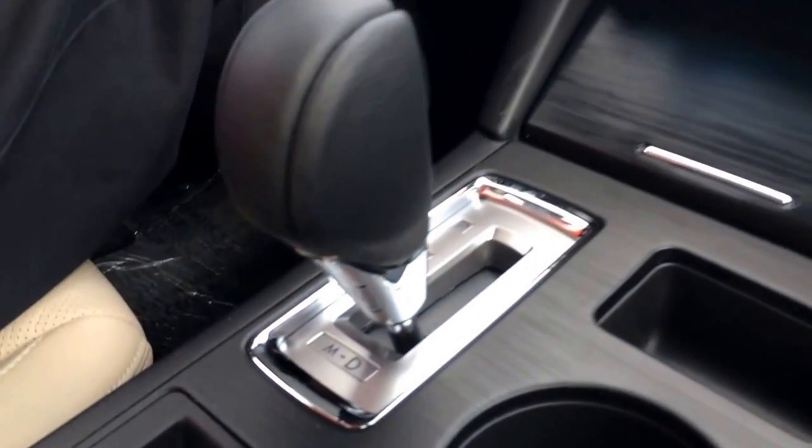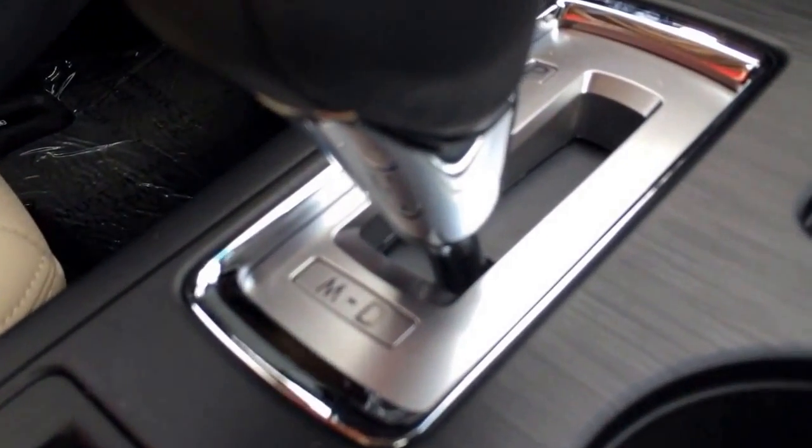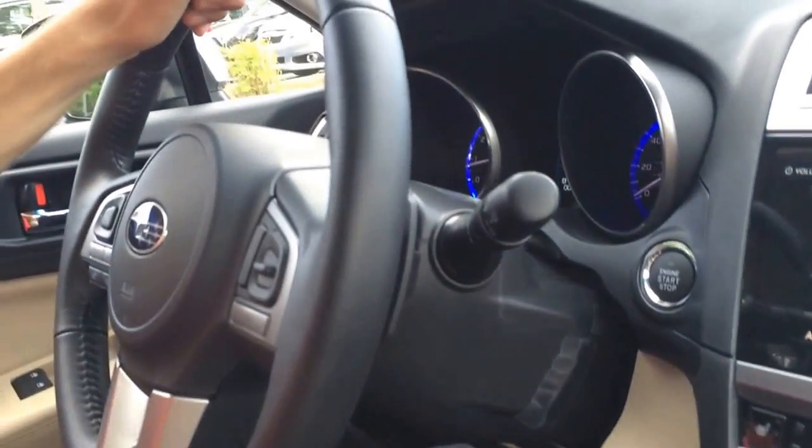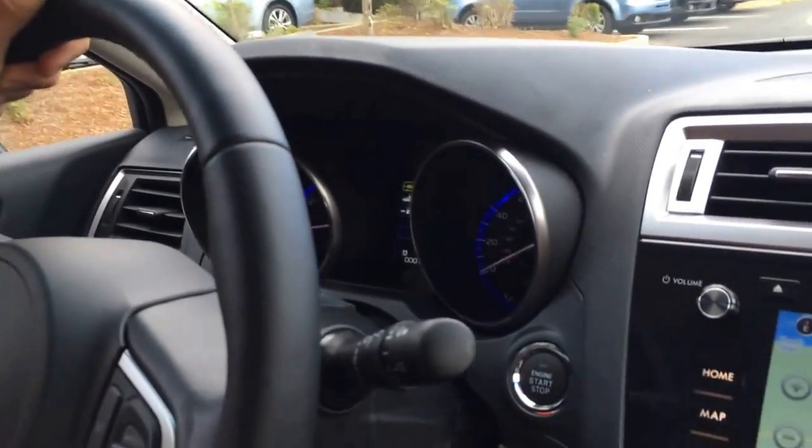We're going to talk about the new CVT transmission. We're going to talk about some things that Subaru's changed with the steering, the suspension of the car, and some safety features that have been added to it at the same time. So the first thing we're going to look for is we're going to pull out here on the road and we're going to look at the mannerisms of the CVT now.